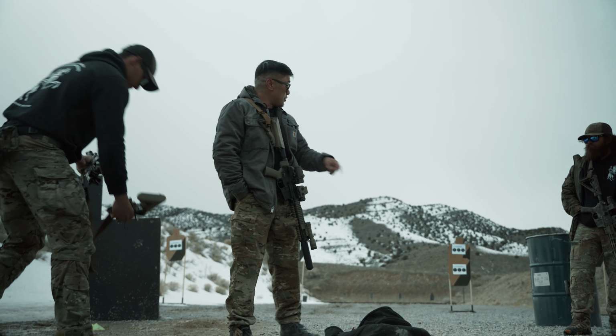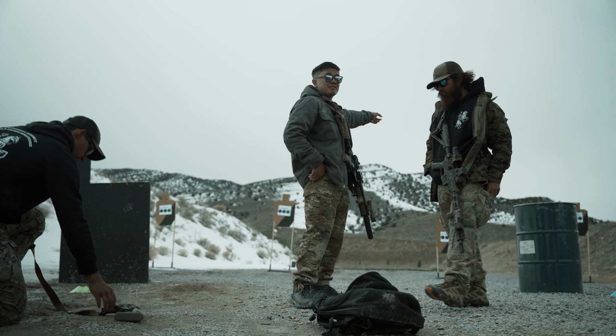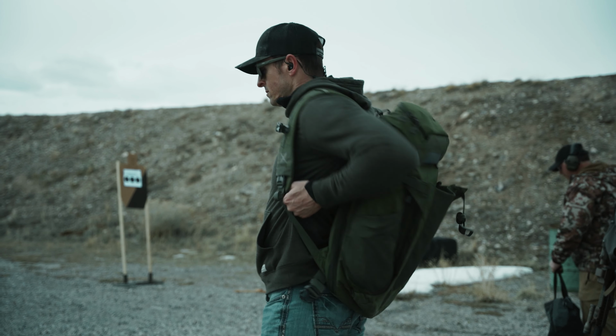When we're ready to go, you pull your bag up, get everything out, get it on target, chamber a round, and then fire 5 shots into the left side. No misses.